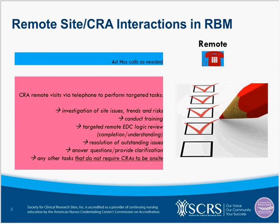So these visits are basically telephone contacts on steroids. They are more thoughtful, they are meaningful, and focus on tasks that don't require the CRA to be on site. This is dedicated time for the CRA and site staff to really perform several tasks together that don't require the CRA to be face-to-face. Actually, many of the tasks that used to be done in an 8-hour day are condensed to a focused 1 to 2 hour call.